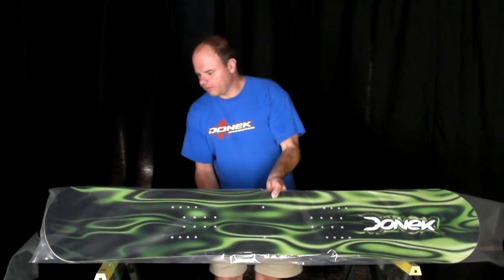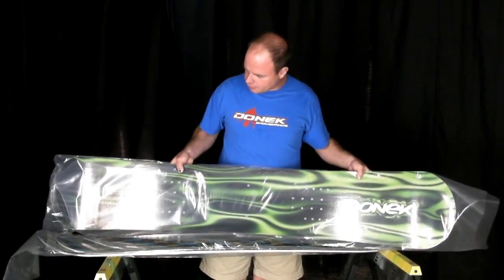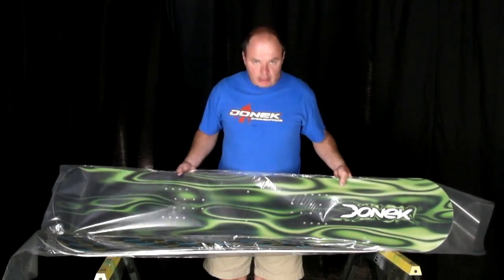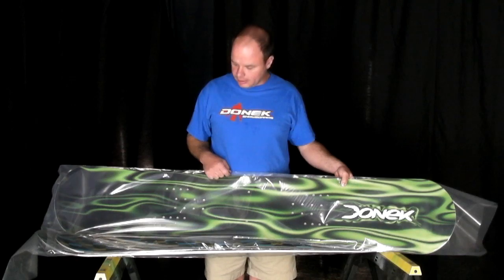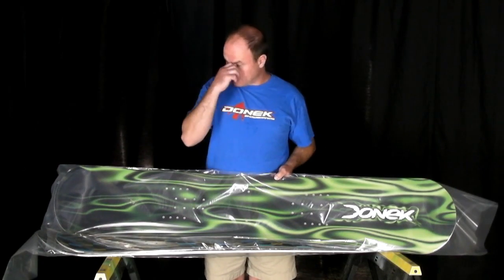The next board I have here to show you is a Saber again. This board is built for a Canadian border cross coach, and hopefully you can see in it that we've got both a 4x4 hole pattern in it, a UPM hole pattern, and a VIST hole pattern.